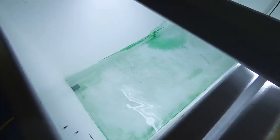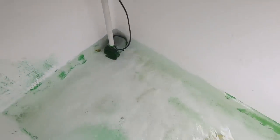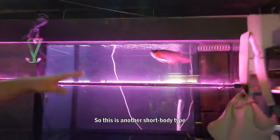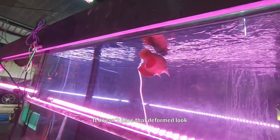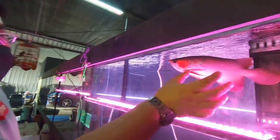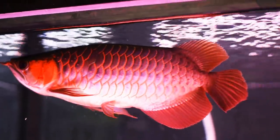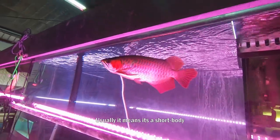So these two are the same, is it? So this is another short body type. Honestly, I can't even tell. It doesn't have that deformed look. But short body is very easy to determine. When you look at the fish, you'll notice the tail is about one third of its body length. So only the body grows shorter, the fins are about the same length. Usually when you see the body is very big, but the tail is long and the proportion is not there, it's usually a short body already. Very easy to tell.